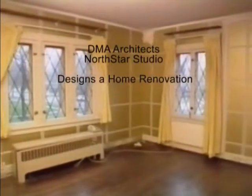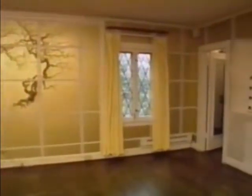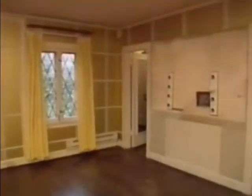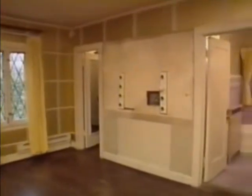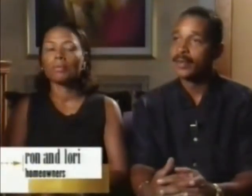Fairly large in size, the master suite gets an abundance of daylight from the multiple windows on the south and west walls. The appearance of the room, however, hasn't been updated in quite some time, and new owners Lori and Ron would like to redesign the bedroom to bring it more in line with their tastes. Currently, as you walk into the master bedroom, it's got a paneling on it that's gold with accents in it that we don't particularly care for.